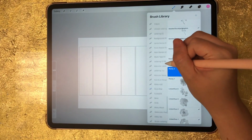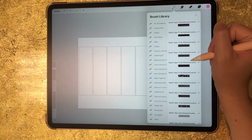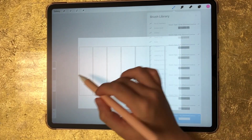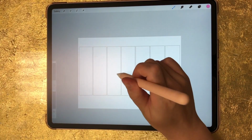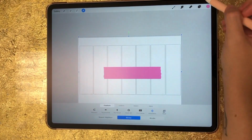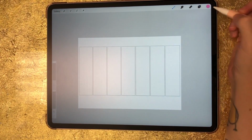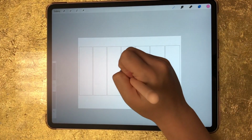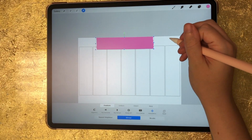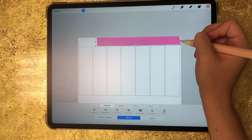So right now I'm trying to find these washi tape stamps that I have, and they're right here, and I'm going to use these along the top header. So I'm going to increase my brush size. I want to make it pretty big. I stamped right on the canvas, y'all. I did not do it right. I need to create a new layer and then stamp. And now I can place this up here.